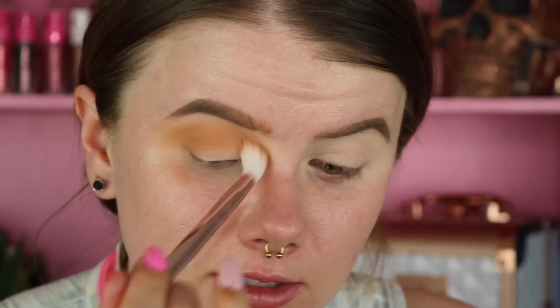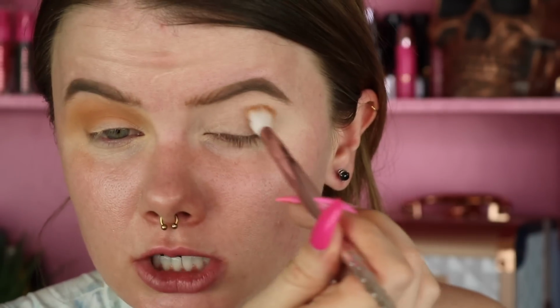Ooh, and I do see a little bit of fallout coming down, so kind of happy I decided to do my eyeshadow first before the base. The shade is gorgeous though. It kind of reminds me of the Modern Renaissance Raw Sienna shade. Classic transition color.